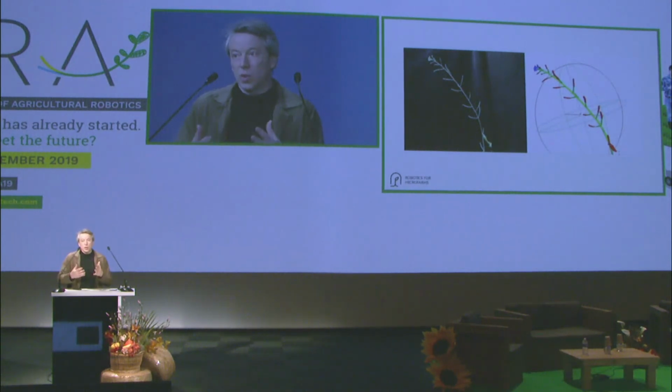Again, the question will be, how do we use this data to provide useful information to the farmer, which is actually not an easy task. What do we look at? How do we analyze this data?